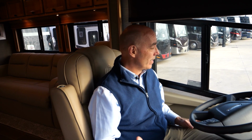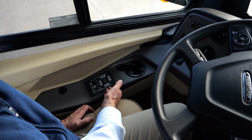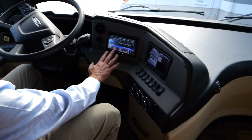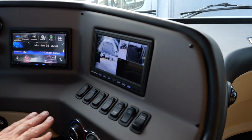Okay, remember we're on a Freightliner chassis, so a lot of this is going to be familiar to those who have had Freightliner coaches. But specifically, we have our HWH computerized leveling over here. A lot of this will be consistent with other Freightliner chassis, but we do have our entertainment system up here, and I have our camera array right here for keeping an eye on everything.